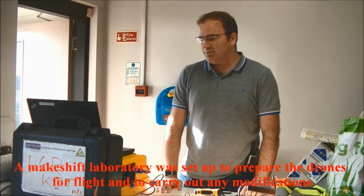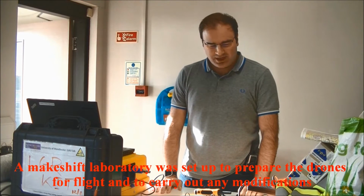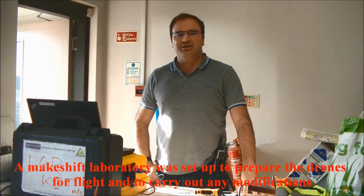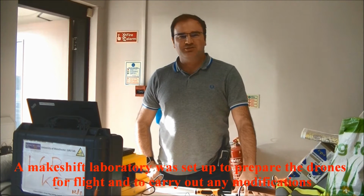So this is our temporary UAV lab at Met Office Cardington. We're getting set up today for a quick test flight before we do anything dangerous like releasing gases tomorrow. So we're just testing the kit now and getting some flight plans ready.